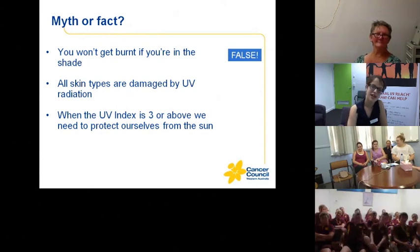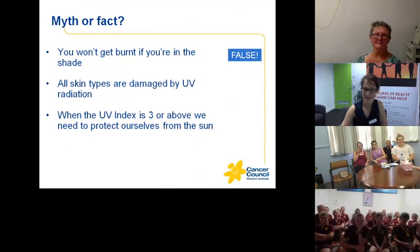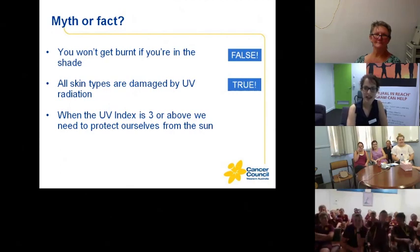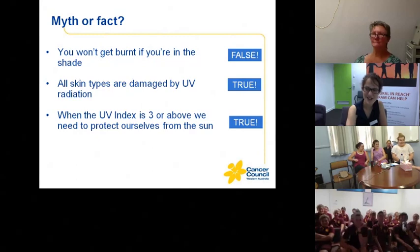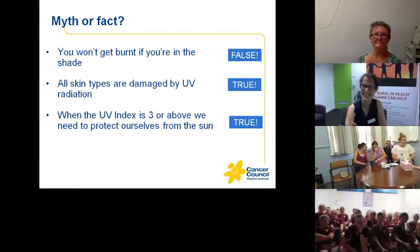All skin types are damaged by UV radiation. True. Yep, that's true. All skin types can be damaged by UV, but someone who has lighter skin is more susceptible to it. When the UV index is 3 or above, we need to protect ourselves from the sun. That's true. Great to know that you guys are all listening. The main thing to take away from this is that we need to protect ourselves when the UV index is 3 or above.